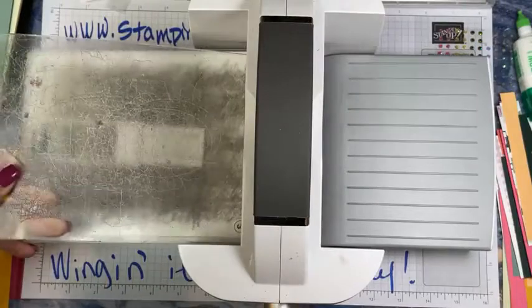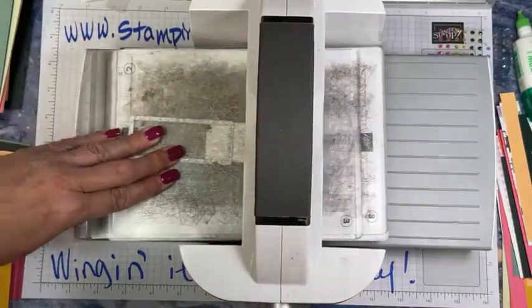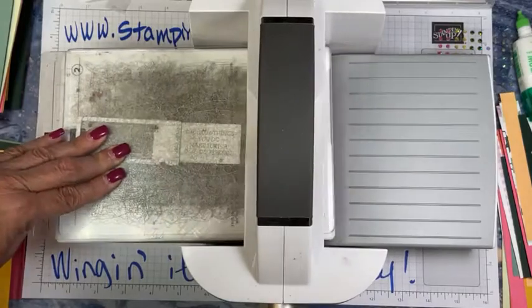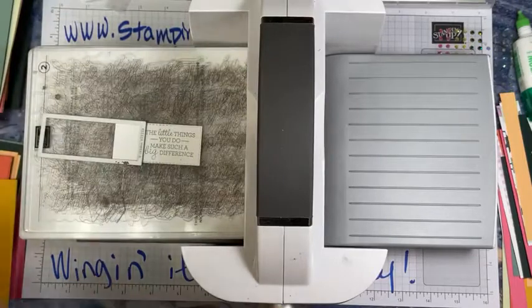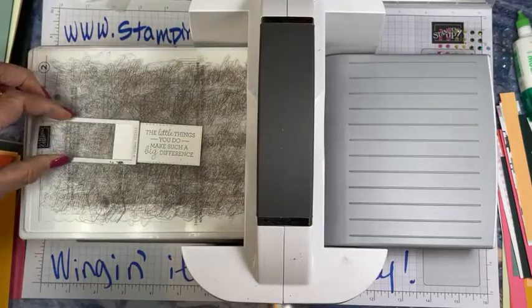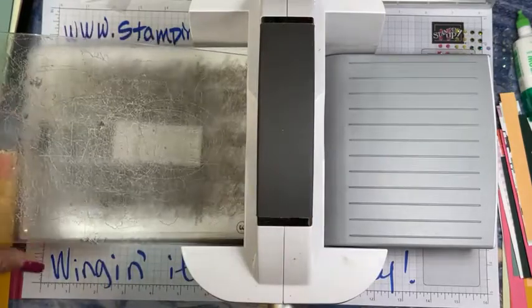And hopefully I don't knock it off this time. There. Okay. But it looks like I got it crooked. Did I? Yes. Or you could put washi tape on. Or you could just keep doing it.